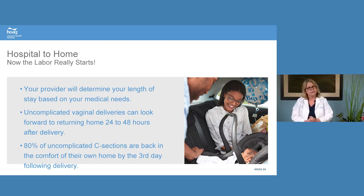All right, so when do you get to go home? Well, your provider will determine the length of your stay based on your medical needs. So your OB will discharge you, the pediatrician will discharge the baby. But most of our uncomplicated vaginal deliveries can look forward to returning home within 24 to 48 hours. And most of our C-section moms are back in the comfort of their own home by day 3.